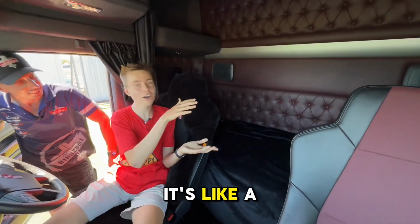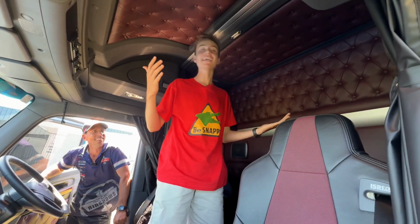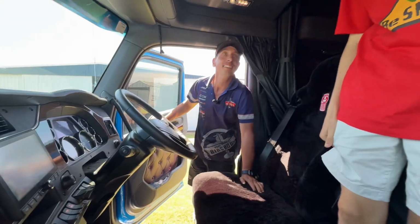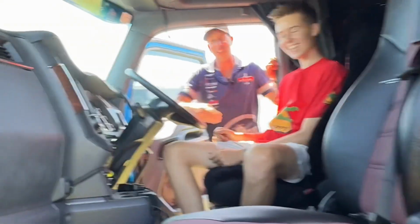And look back here, it's like a whole bedroom back there. I'm 6 foot and I can stand up in here easy. Tim, you're a lucky man. You get to drive this luxury brand new rig. It is, I am quite lucky actually. Tim, I think you might need some assistance on your next air show. Yeah, sure mate, there's always a spare seat.